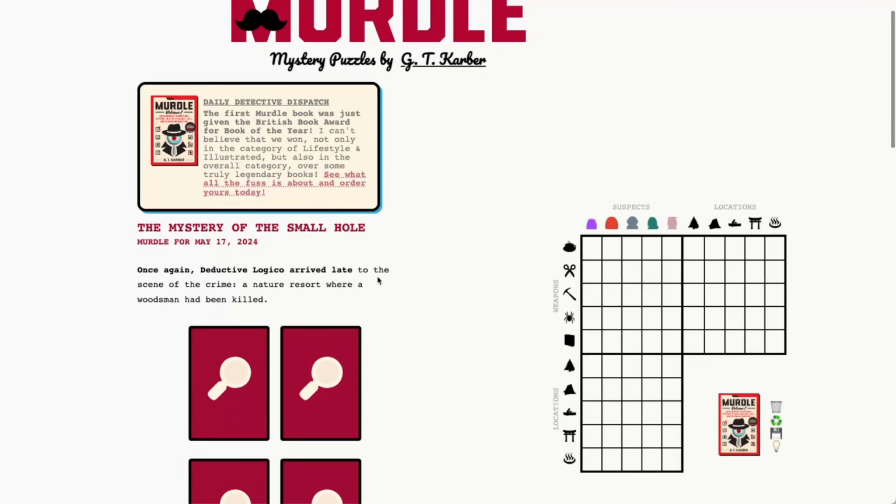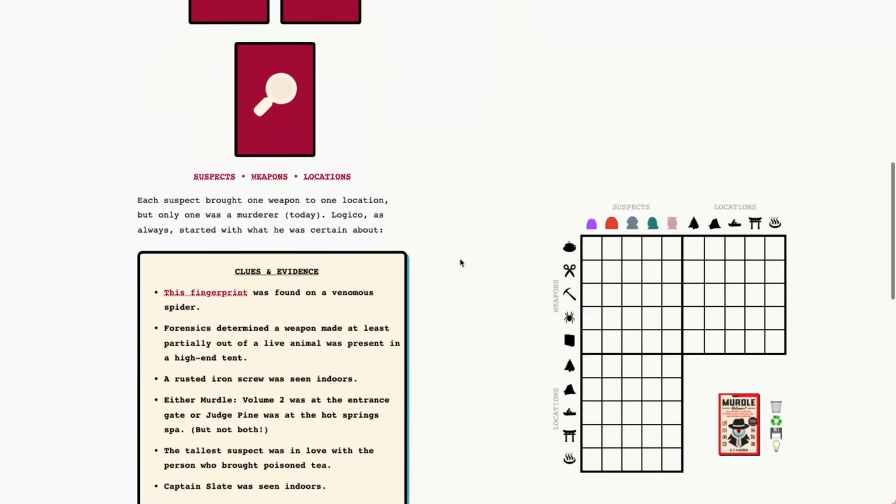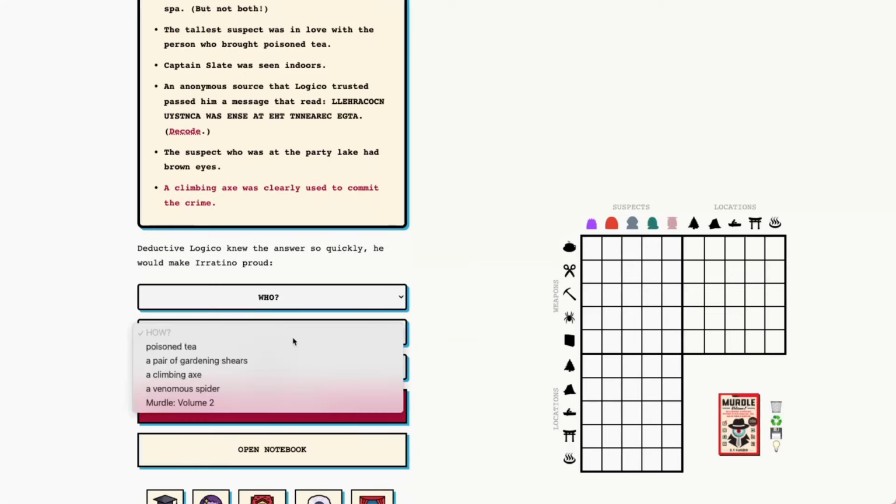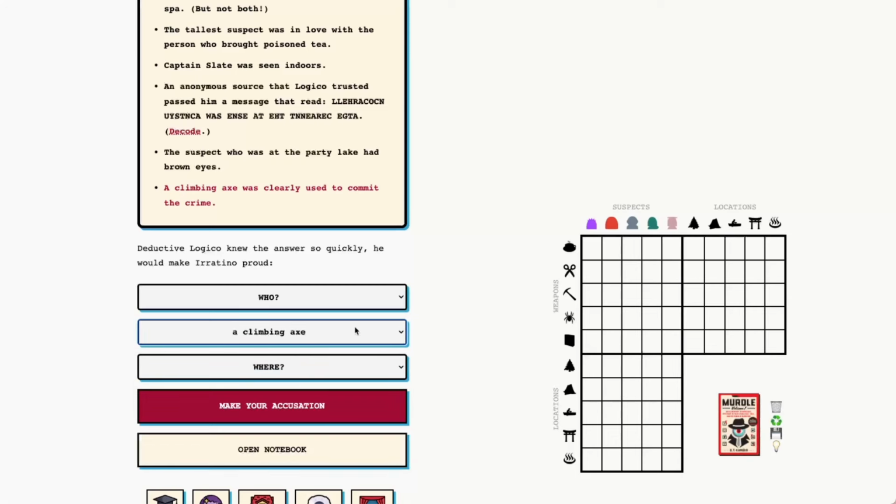Today, we have the mystery of the small hole, and we have 3 5x5 grids with suspects, locations, and weapons. Our red murder clue today is a climbing axe was clearly used to commit the crime. So we can go ahead and say that for our how, we have a climbing axe, and then we will be tasked with figuring out who had the climbing axe and where the crime was committed.